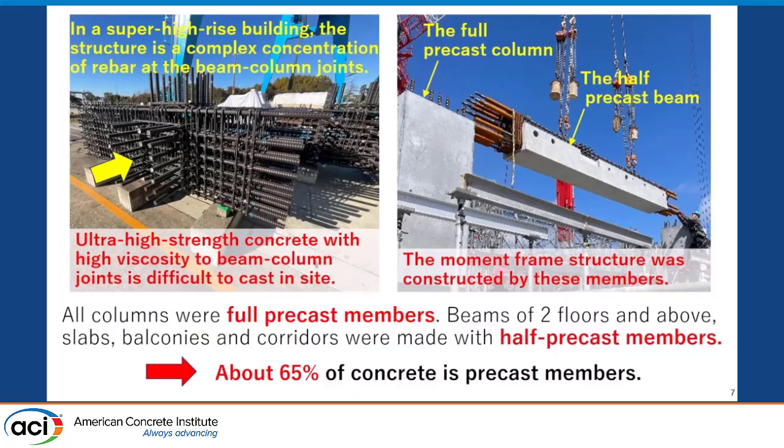Japan has a lot of earthquakes, so tall buildings are designed with a moment frame structure. Especially in a super high-rise building, the structure has a complex concentration of rebar at the beam-column joint. High viscosity concrete is difficult to cast inside. It's best to use full precast columns. So all columns were full precast members.